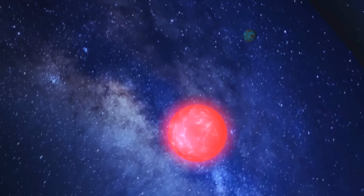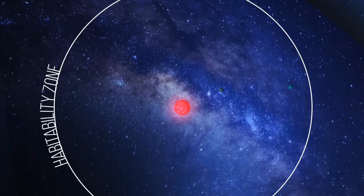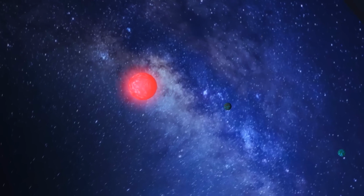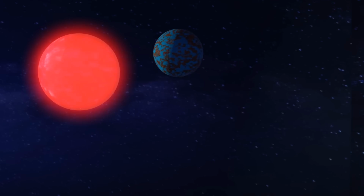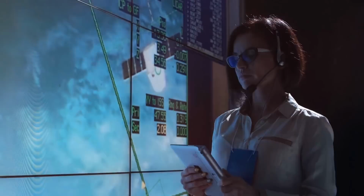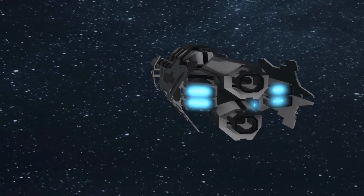These planets, called GJ 1002b and GJ 1002c, are both in the habitable zone of their star, meaning they could potentially support life. Also, both of them have masses similar to that of Earth. GJ 1002b is the inner planet and takes about 10 days to orbit its star, while GJ 1002c takes a little over 21 days. These planets are great candidates for studying their atmospheres and could even be targets for future missions to search for signs of life.